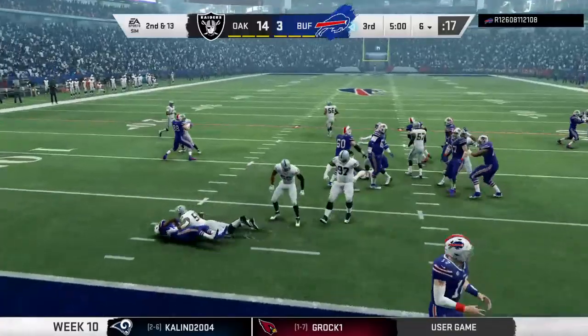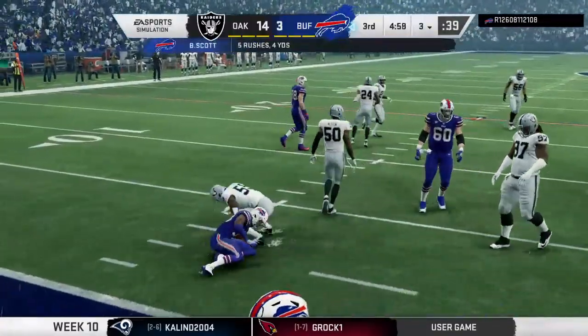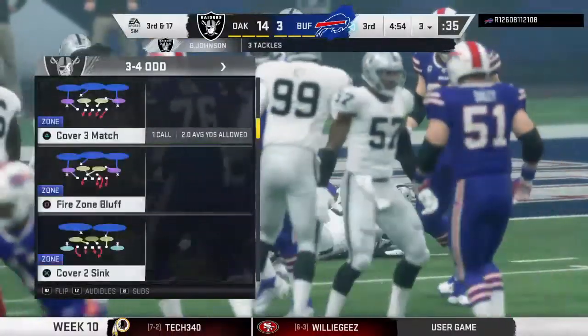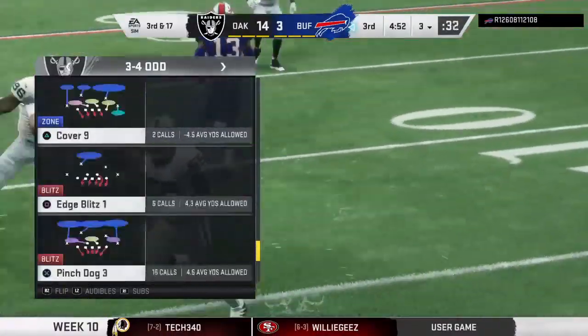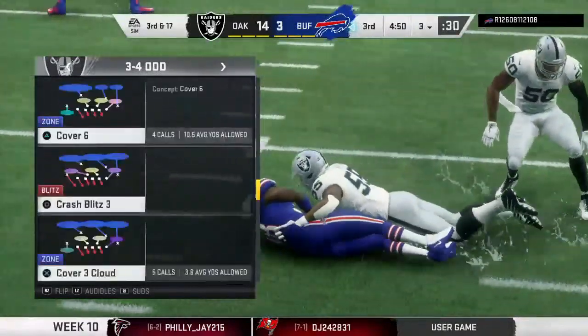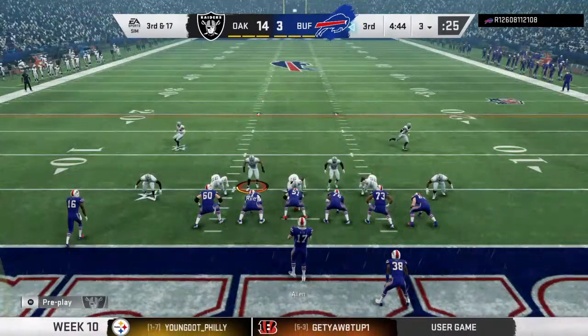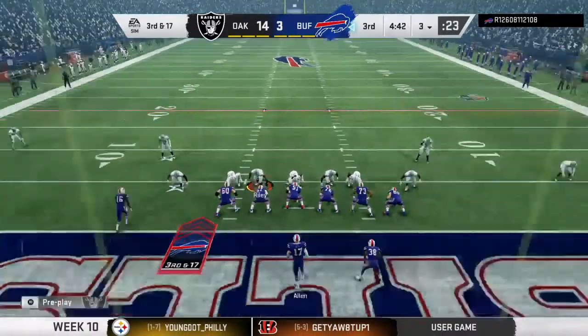They go again with Scott, and that one is blown up quickly as he's stopped before he could even get started. He'll wind up losing 3, and now it's 3rd down. This offense is in desperate need of a conversion as they come up on 3rd down.